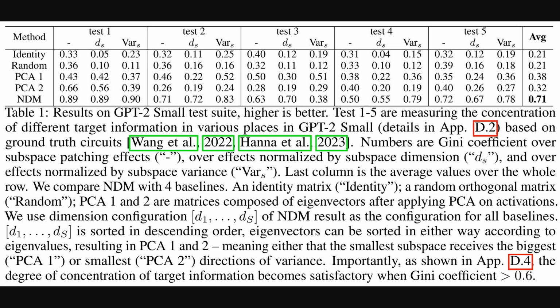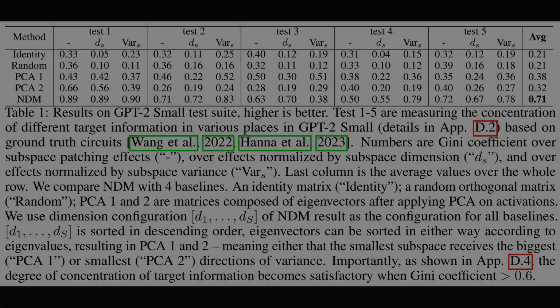Okay, so moving to the quantitative results. This table details the performance of Neighbor Distance Minimization on GPT-2 Small. The authors compared against several baselines, like a random split and two versions of PCA. The scores here are Gini coefficients, where higher means better concentration of information. And you can see the average score for Neighbor Distance Minimization is 0.71, which is well above the satisfactory threshold of 0.6. In contrast, the best baseline only reaches 0.38, a really strong result.